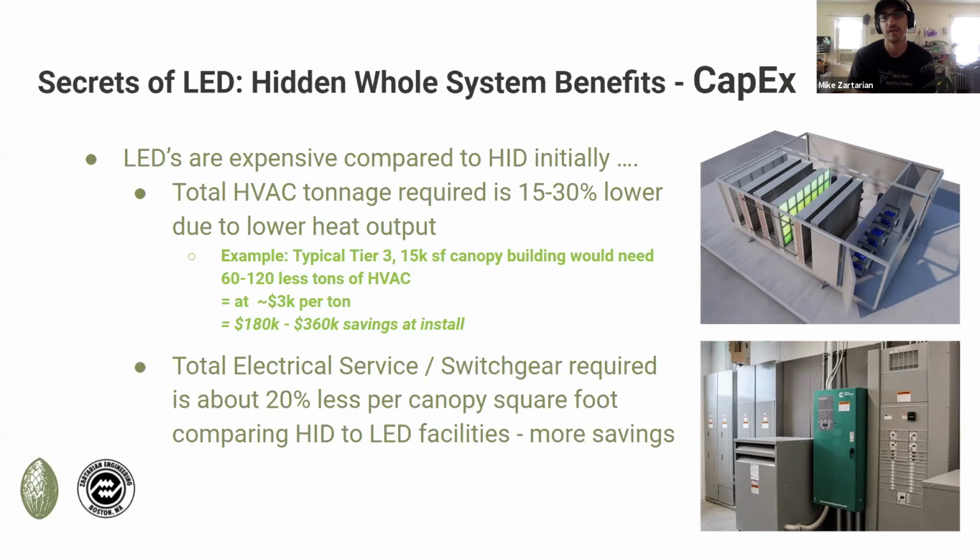with rebates. But the thing that it saves you on is at install, you can install less tonnage of HVAC equipment, for example. So just a quick back-of-the-envelope calculation: you've got a 15,000 square foot tier 3 facility here in the Commonwealth. You can put in somewhere between 60 and 120 fewer tons of HVAC.